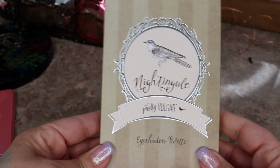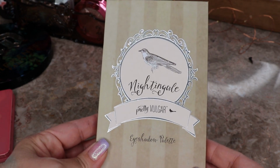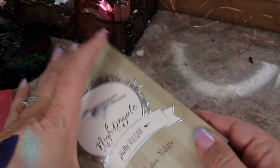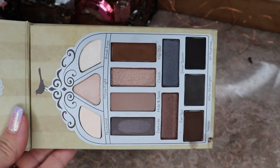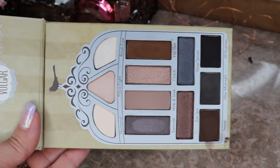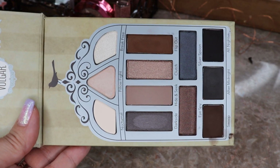Okay, so now moving on. This is one of the palettes that I had meant to show previously. I got it in my BoxyCharm several months ago. It is a cool toned smoky palette, and I've used it 2 or 3 times.